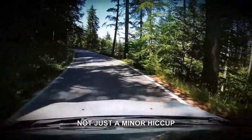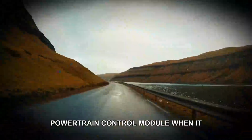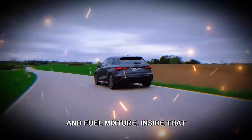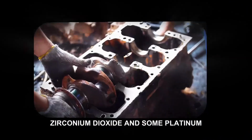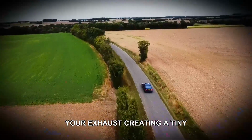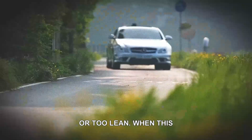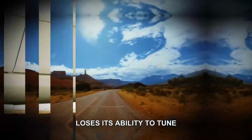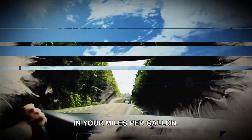This is not just a minor hiccup because this sensor is the main eyes and ears for your powertrain control module when it comes to balancing the air and fuel mixture. Inside that sensor, there is a piece of zirconium dioxide and some platinum electrodes that react to the oxygen in your exhaust, creating a tiny voltage signal that tells the computer if you are running too rich or too lean. When this circuit goes low, the computer loses its ability to tune the engine properly, which can lead to misfires and a serious drop in your miles per gallon.